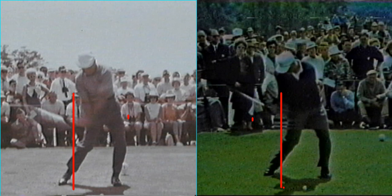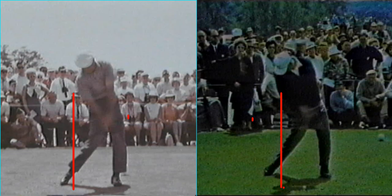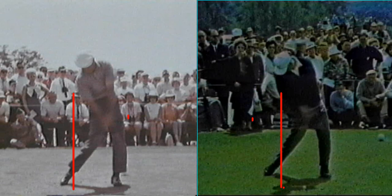Now we're coming into the impact area, and we'll go in one more frame. And I guess Nicklaus is just a little bit ahead, so we'll bring Hogan up one more frame. And we start to see how their legs are really similar to each other. If you look at the left thigh, the left hip, the position of the head, Nicklaus's head is turned back a little bit more, but the base of his neck is in about the exact same position. The amount of leg drive, the angle of the right leg, everything is almost a carbon copy of each other.